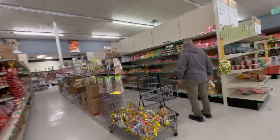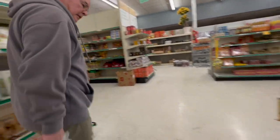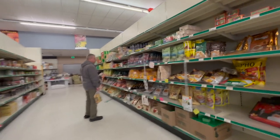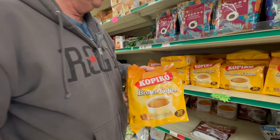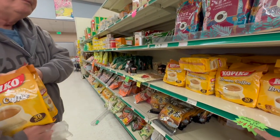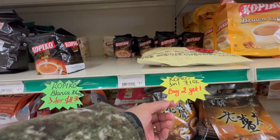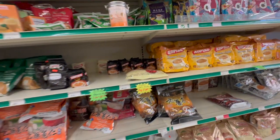One more aisle, honey. The next aisle. Go to the next aisle. Yes. Look at this tiny bicycle. It's cute. All right. So we are here at the Copico products, Filipino coffee. And there's a brown Copico, and it says you can buy this 2 or 3 for $21, or buy 2 get 1, or 3 for $11.50 for those black ones.